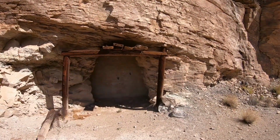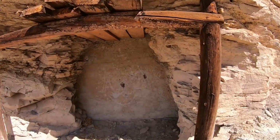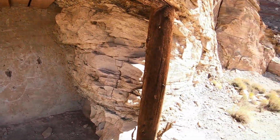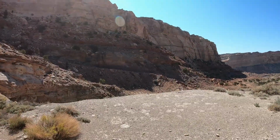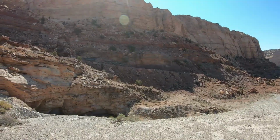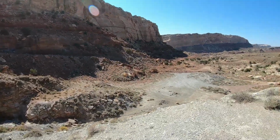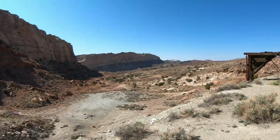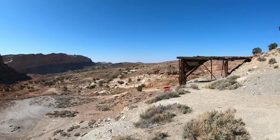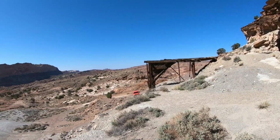They sealed this one with concrete. Somebody tried to get in there, but it's a ways back in. Who knows, man? It's a weird smell coming out of these mines. There's another one down there that's sealed up. I've smelled it before. It's a weird chemical smell. And the road goes up and over. Yeah, but the one we take goes that way.